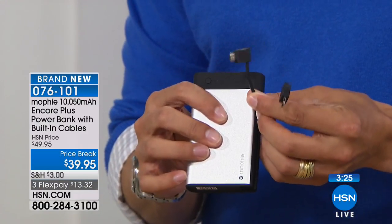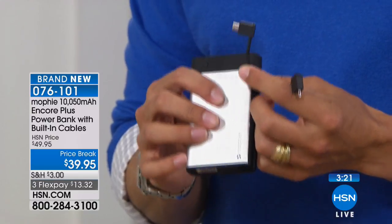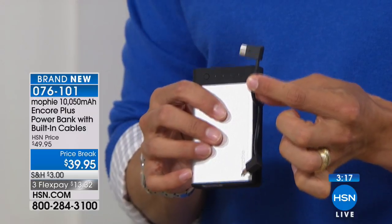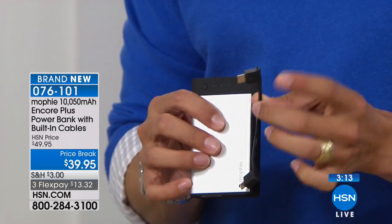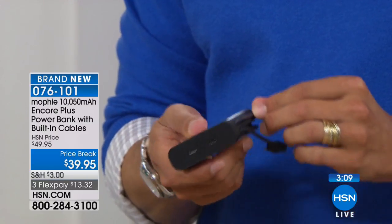Remember, everybody gets the standard micro USB, so you'll be able to charge your Bluetooth headphones, your Bluetooth speakers, your portable printers, and then you choose whether you want your second cord to be Apple or Type-C Android. That's the newest cords and cables. So you get the Lightning or you get the Type-C Android, but there's also a port on the top.